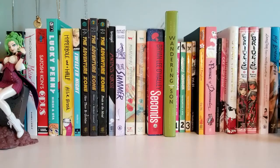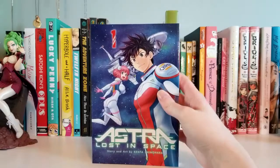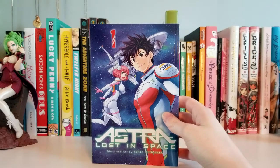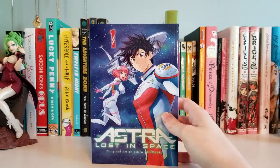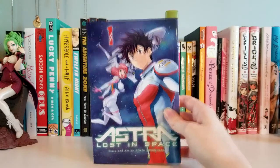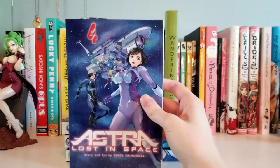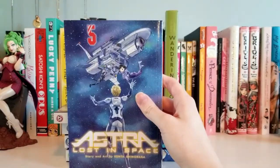Next is my last part of this Viz sale haul, as well as the last bit of manga that I picked up that was new. I got the full series of Astra Lost in Space just because I loved it so much when I read it on the Shonen Jump app that I figured I probably wanted a physical copy in my collection to be able to reread. And so, yeah, I'm just so happy to have it. This is Volume 1, Volume 2, Volume 3, Volume 4, and Volume 5.